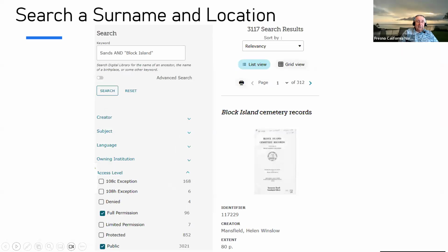Okay, now I did a search for a surname and a location. I did Sands and Block Island. And then notice that down here, I looked at access level and I clicked, I wanted to just see those that are public and those that have full permission. Actually, full permission's better. I'm not sure exactly what happens with public, but it's not quite the same as full permission.